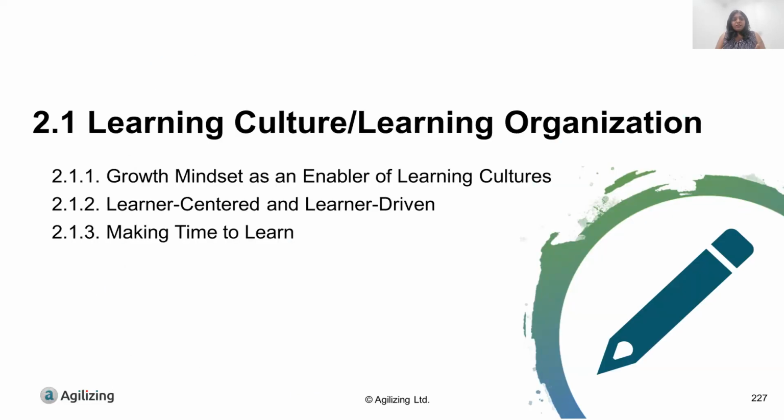The next section we are going to see is the learning culture and learning organization. The constant and rapid evolution of technology and work methodologies highlights the indispensability of lifelong learning. It is imperative that all roles incorporate a learning component into their capability and competency. In a competitive market, if individuals are not actively learning, they risk stagnation, which is detrimental to efficacy.